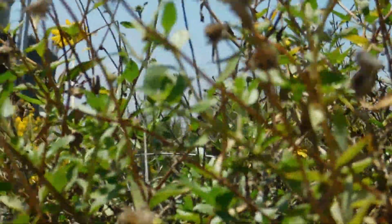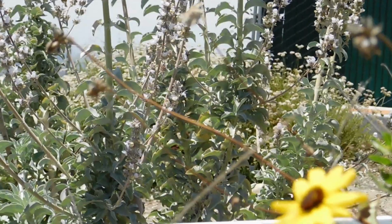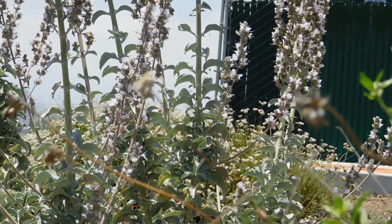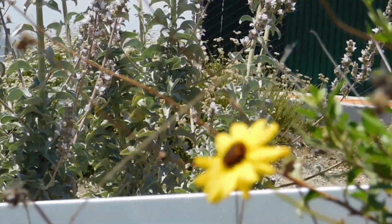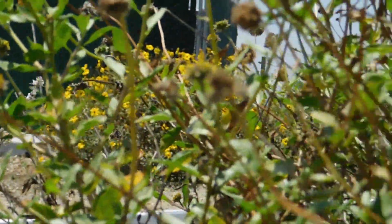Oh, here he goes. Is he a bumblebee or is he one of those green things? Yeah, I don't know. That's one of those beetles. Yeah, it might be. Sure, it's acting like a bee though. I don't know what happened.